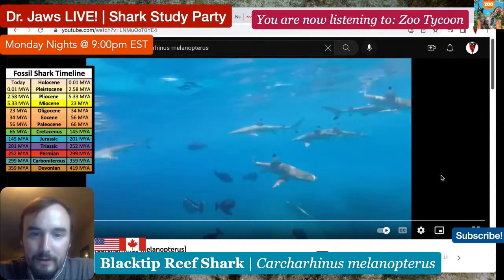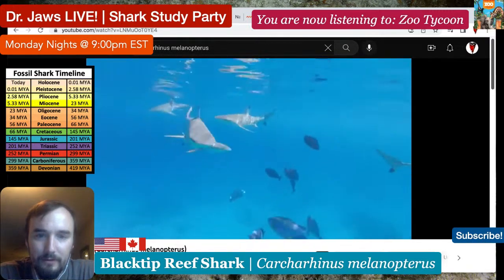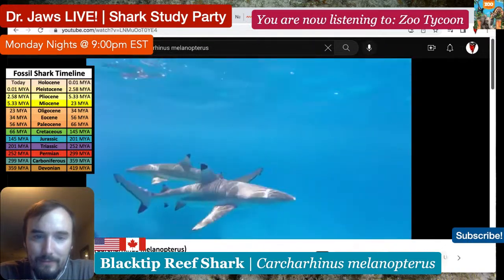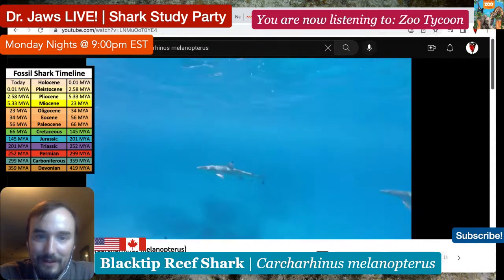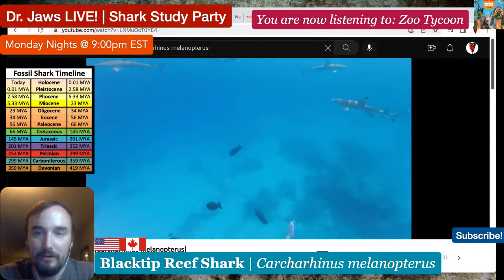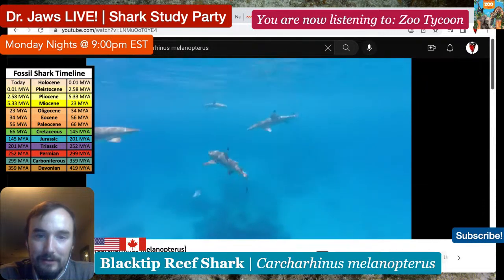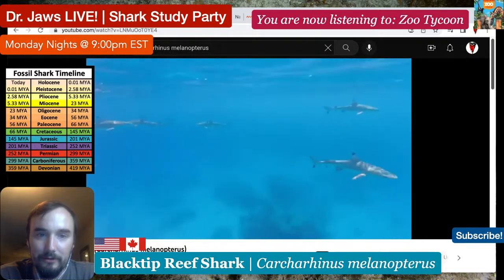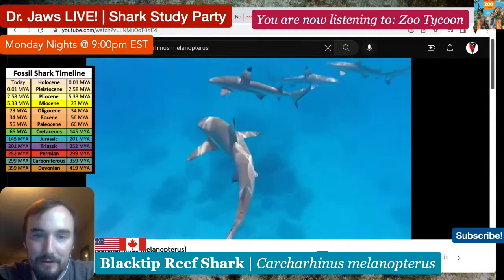This is a cool shot of blacktip reef sharks in slightly deeper water, with what look like parrotfish. I might have that wrong, but this is so cool, actually. This is such a great requiem shark, a carcharhinid, to study, because it has that classic build. It's like a perfect build as far as requiem sharks go, but it's also distinct. The color pattern is so beautiful and so unique to this species.